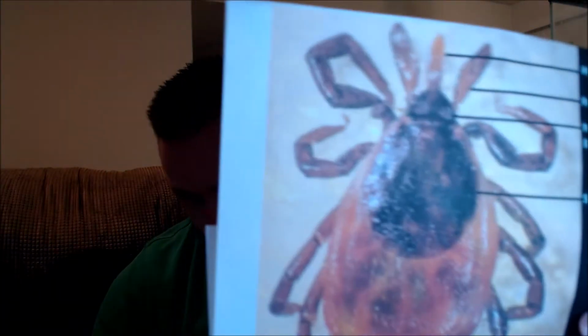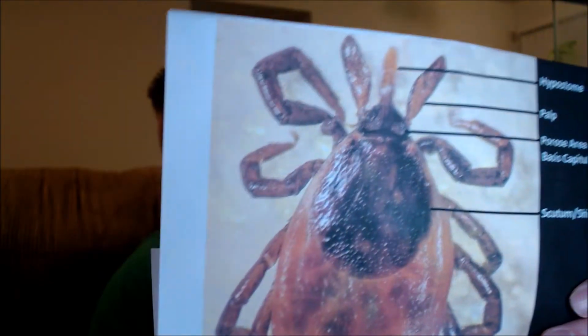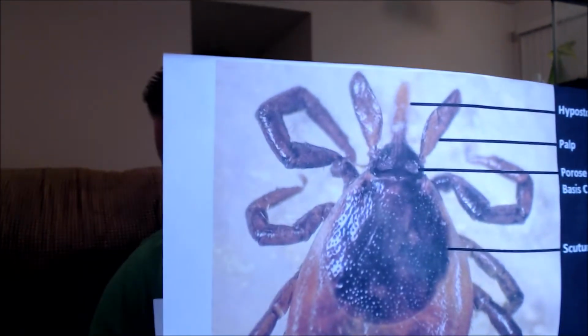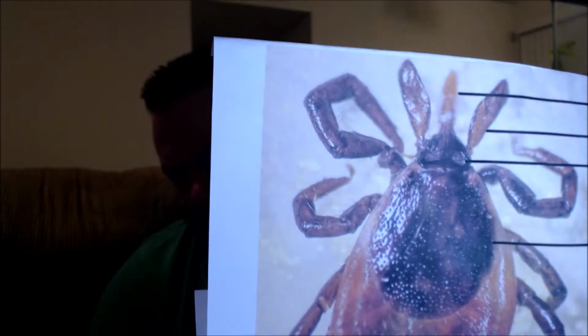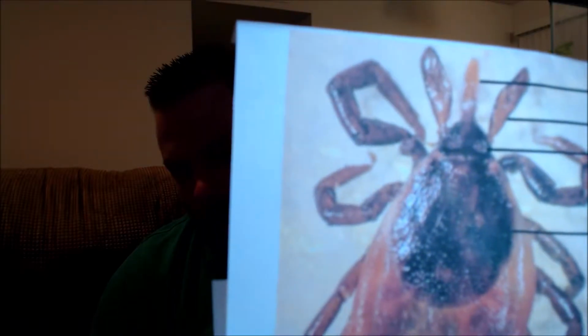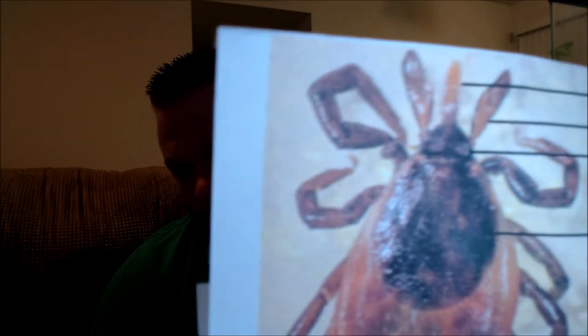So first, I'm going to do a brief overview of the anatomy and physiology, just to show a few of the differences. Right off the bat, let's wait for it to focus. This is a tick. And you can see the hypostome right in front of the head. That is a serrated syringe-like instrument.